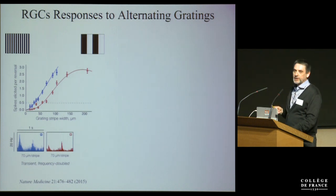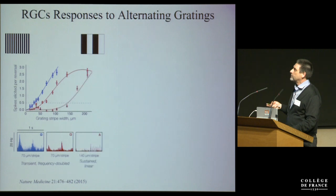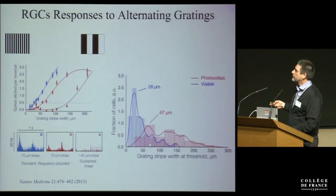If you would just stimulate ganglion cells, that would not be possible, because then the cell would respond to the stimulus on the cell itself.